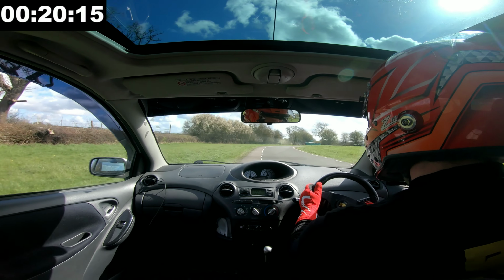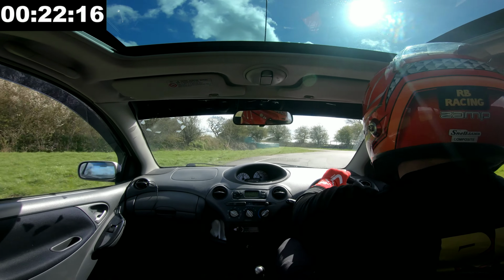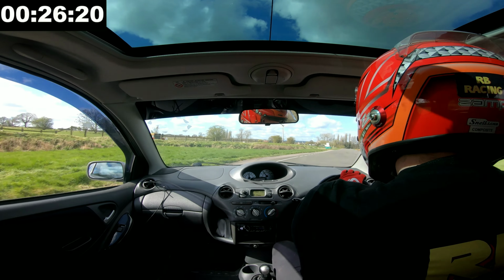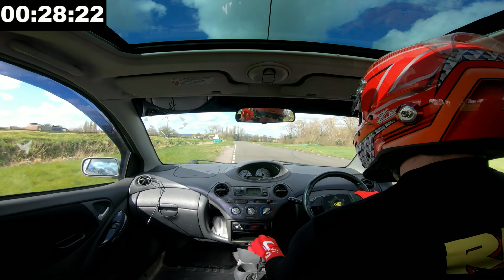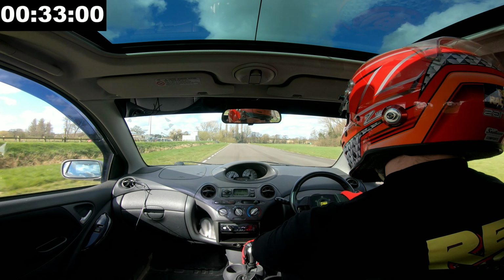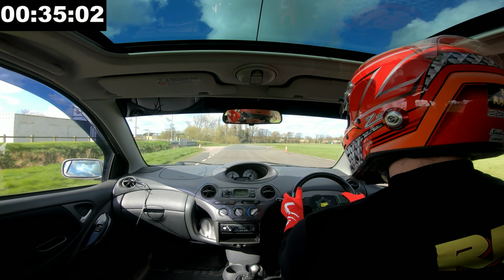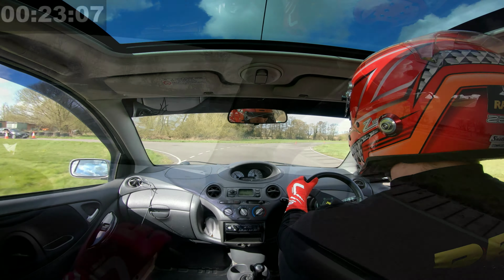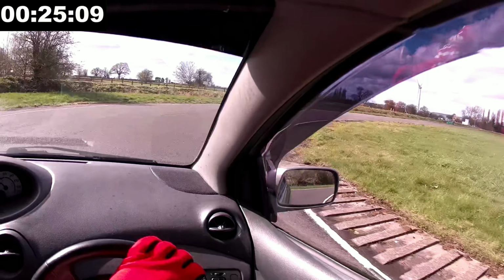So once I've done the first three runs, I do bring the Yaris back into the pits and bring down the tyre pressures. They were getting a little bit hot as the day was a bit hotter than I was expecting. But once again, we're also trying out the tyres and seeing how well they work at different pressures. So the first run after bringing the pressures down is a 35.7, so we do keep the same time as our fastest out of the first three.